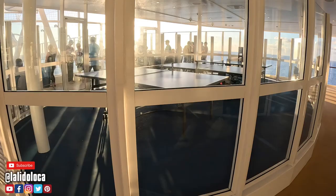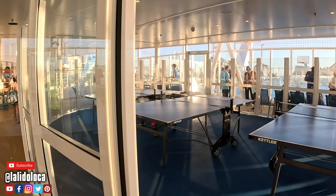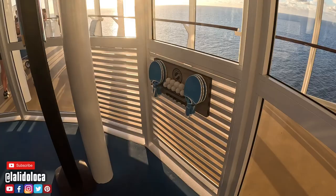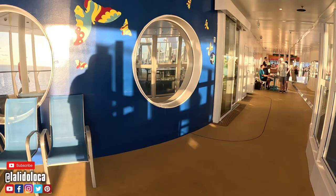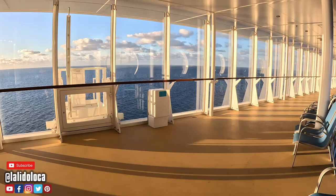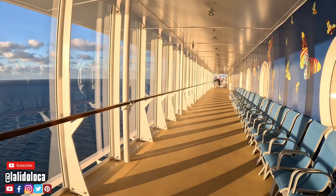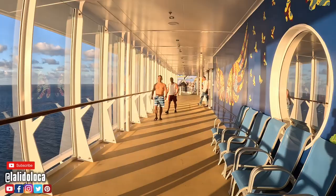And what I like that they've done with the ping pong here is it's all enclosed, so you don't have to worry about the ping pong balls going everywhere. Very smart design, actually. A little ping pong pod, as it were. Three tables. Then you got this ping pong setup here. Like it a lot. You got some teenage zone areas right here, 13 to 17. And that's what dominates really the aft of this huge cruise ship. Look how far forward you have to go to get forward on this cruise ship. It is cray cray, as the kids say. Wow. I love the artwork on the wall here.